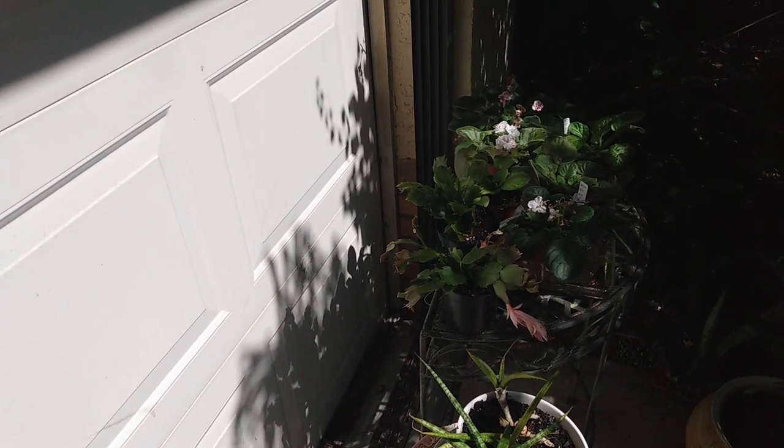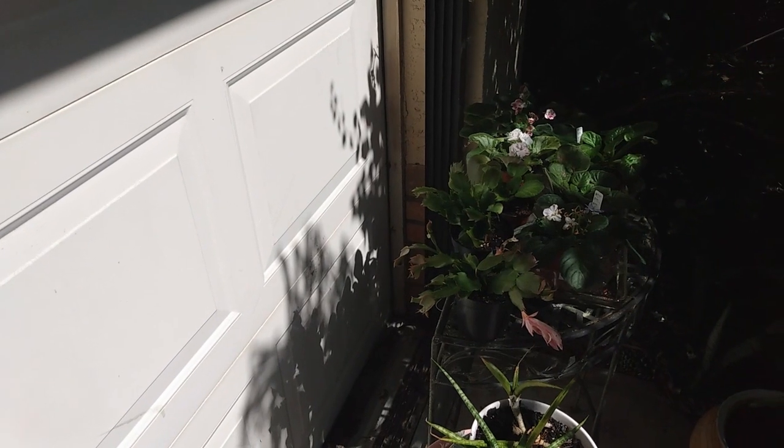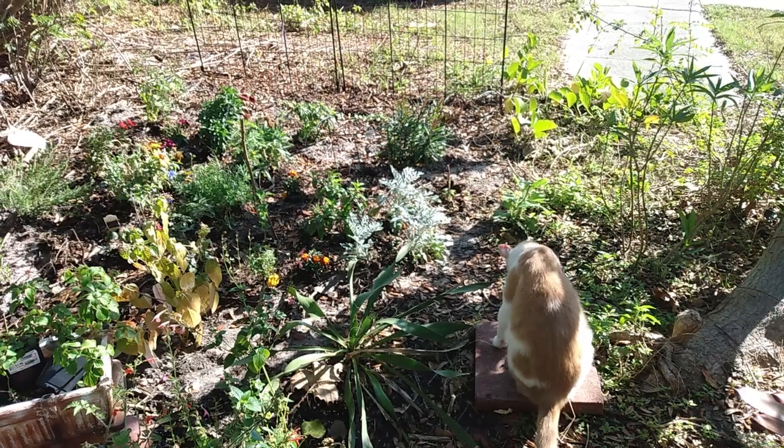Filtered sun over here. And I think that will help it not get burnt. If not, I'm going to move them to the back porch. We'll just have to wait and see. All right, let's go look at the butterfly garden.